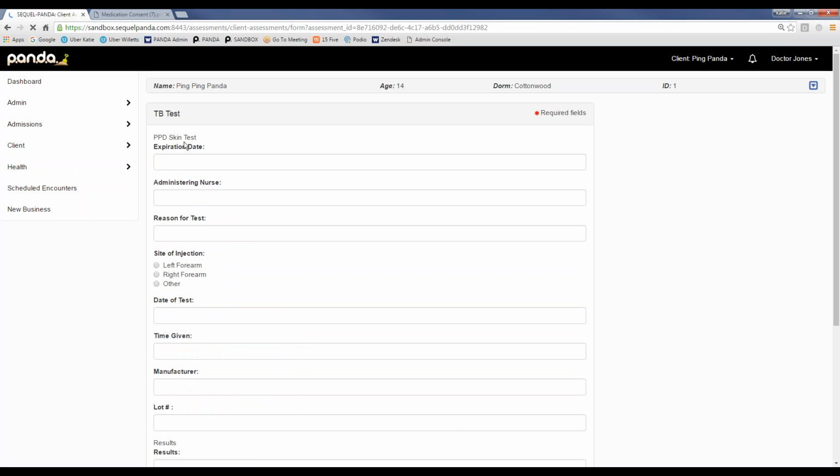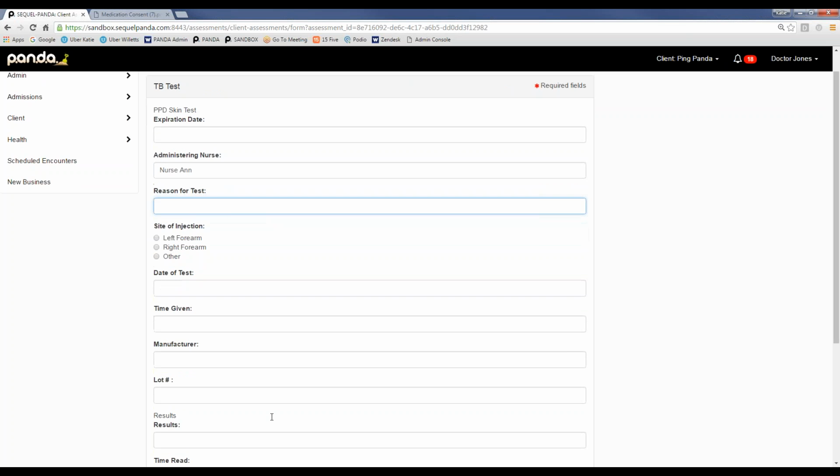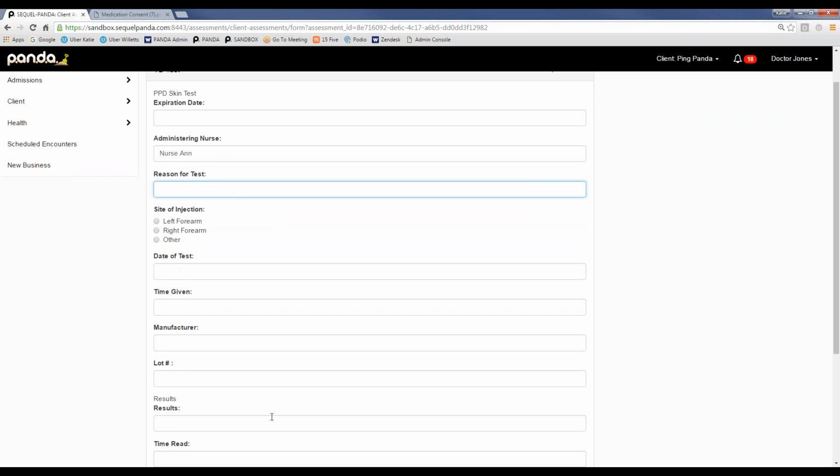So you'll notice it says PPD skin test. This is the actual test information. If you document the expiration date of the test, the administering nurse, the reason for test, that was required by one of the sites, but it's definitely not required. None of the fields in here are required, so you guys can really pick and choose what is most appropriate for your site. The site of injection, the date of the test.